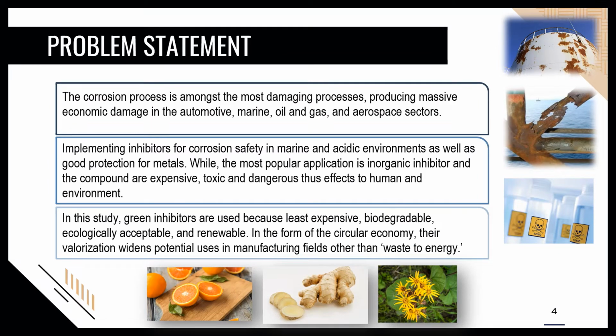There are 3 problem statements in this study. Firstly, the corrosion process is among the most damaging processes, producing massive economic damage in the automotive, marine, oil and gas, and aerospace sectors. Furthermore, implementing inhibitors provides corrosion safety in marine and acidic environments, as well as good protection for metal. While the most popular application is inorganic inhibitor, the compounds are expensive, toxic and dangerous, thus can affect humans and the environment.